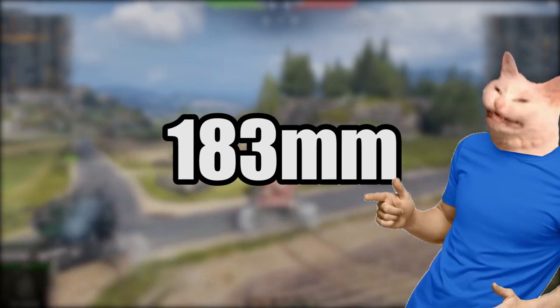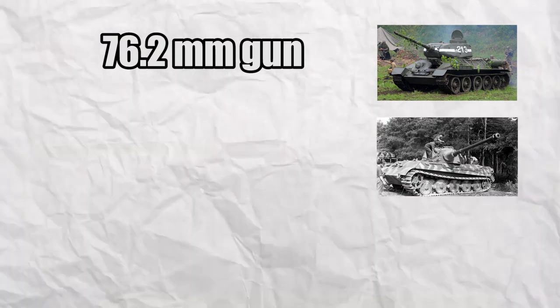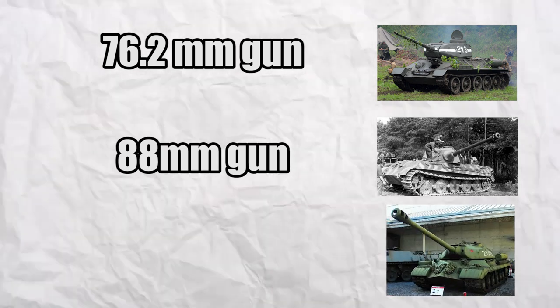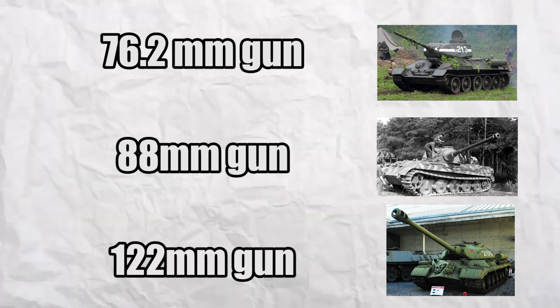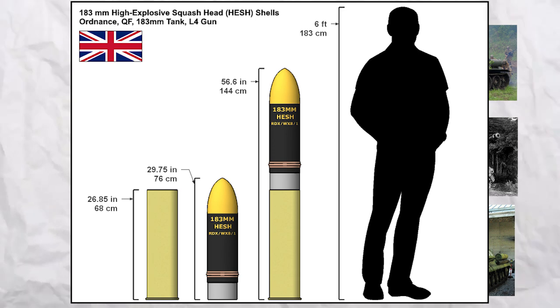Let's bring that real fast in perspective. When the T-34 was first introduced, it had a 76.2mm gun. The King Tiger, the tank that was at the end of the war, had an 88mm gun. And the IS-3, the whole reason why the development of this new vehicle was a thing in the first place, had a 122mm gun. This is how big the shells were for the FV4005.